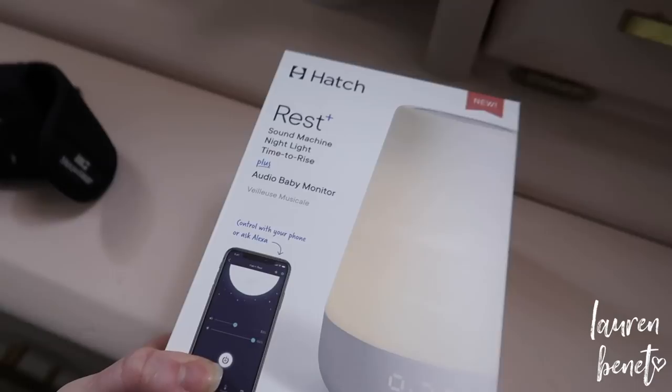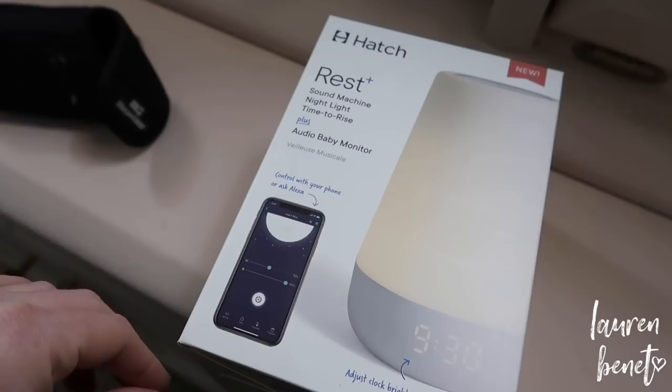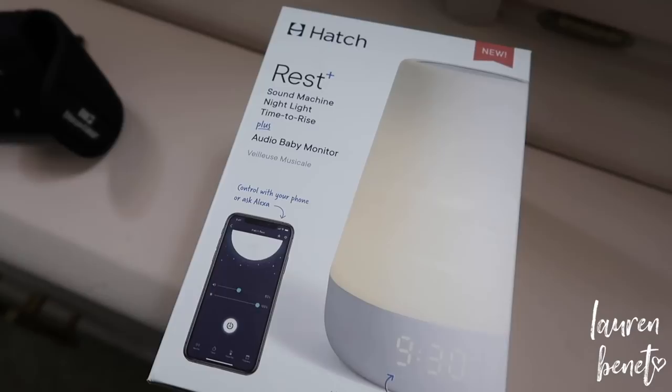I have a Hatch in the kids' room right now. We had it when Lorelai was a baby and I love it. Definitely one of the must-haves if you are pregnant, put it on your registry. And so Skylie is used to sleeping with one, and I just think they're so nice.